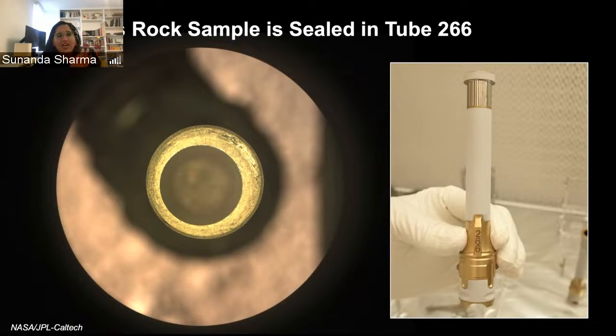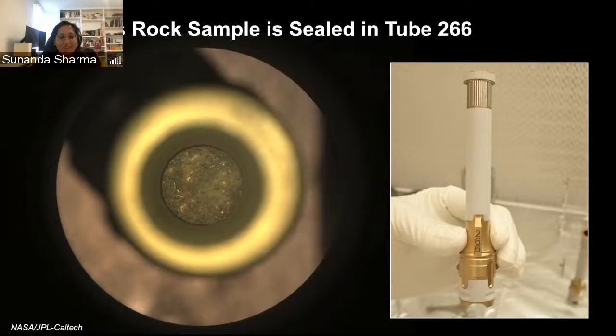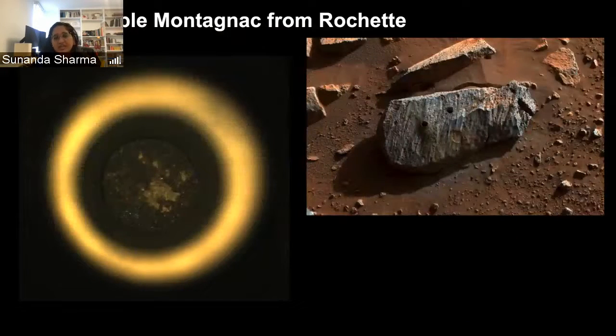And so getting that confirmation image was very comforting, I think, for everybody on the team. And so in most cases, we're trying to do paired sampling. So we pick up 2 samples from the same rock so we can drop half somewhere and then also have some options for when we do Mars sample return.